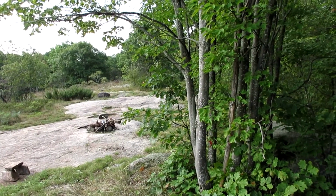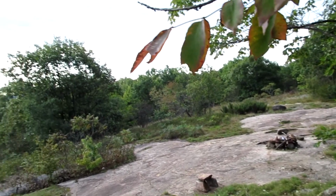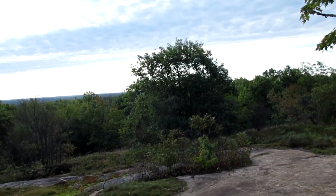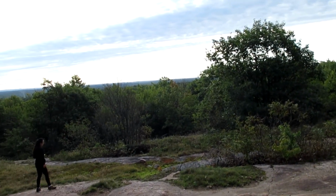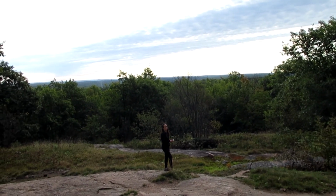We took a side trail, came up to the point that we can tell from the topographical map is the highest point in the park. And sure enough, you can actually see things off in the distance.